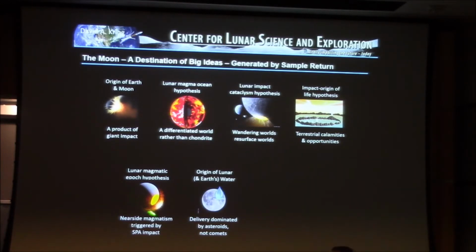We understand that one of the largest impact events on the lunar surface, the South Pole-Aitken Basin impact event, and I'll say something more about that in a few more minutes, may have actually generated a huge pulse of magmatism on the near side. In fact, may be responsible for a lot of the volcanic rocks that the Apollo astronauts collected.